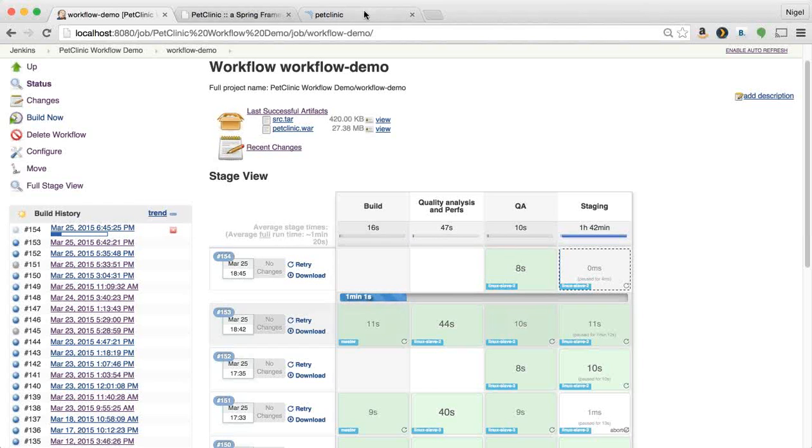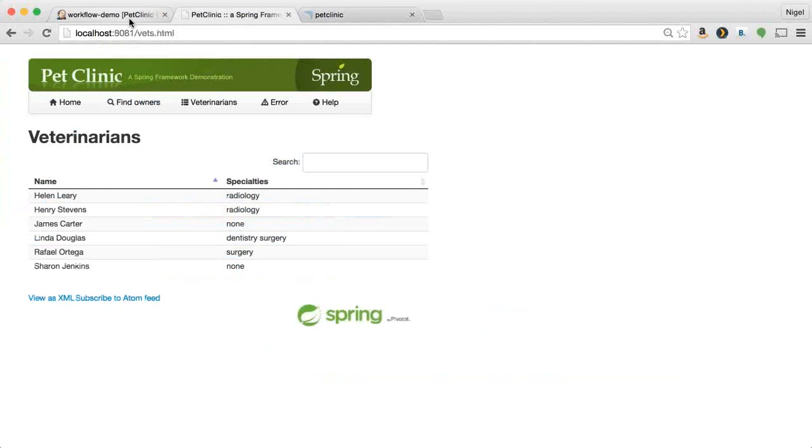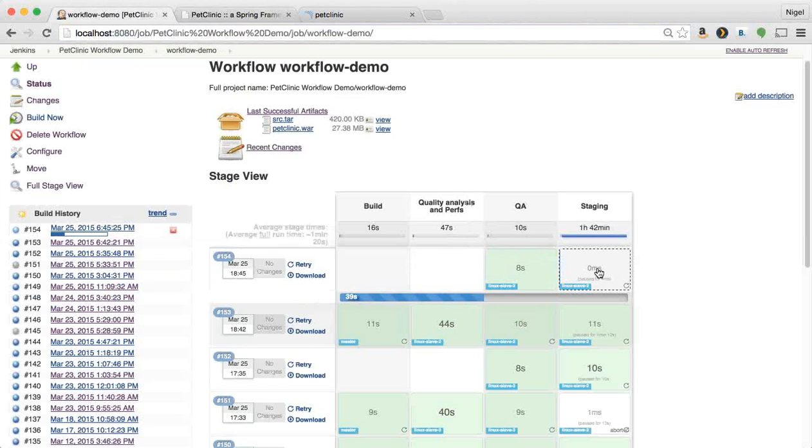And just to prove that it was actually talking to Sonar, I've got my list here. So the last build time was 1734. If I refresh that, 1842, yeah, that looks about the time. So again, it's just written and published the results to Sonar. So hopefully you can see this isn't just smoke and mirrors. It's really happening. And if I continue with my script here and let it shut down, you'll be able to see that Tomcat has actually stopped running.